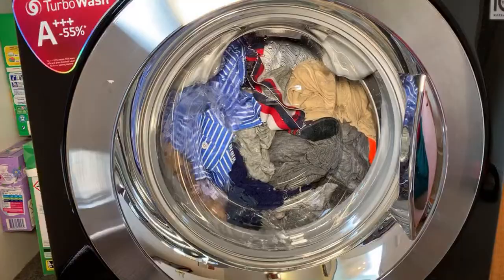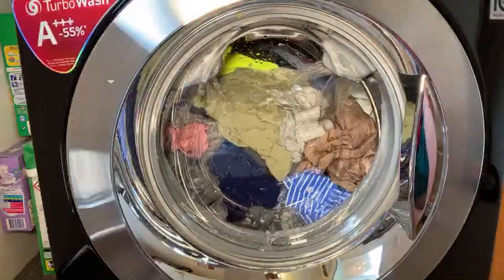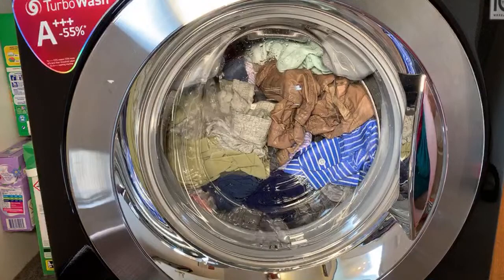Let's see how the Smol works on this load. Yeah, that's quite true, Mark, actually, to see how it goes on a lower temperature. I know you're joking, Toji.